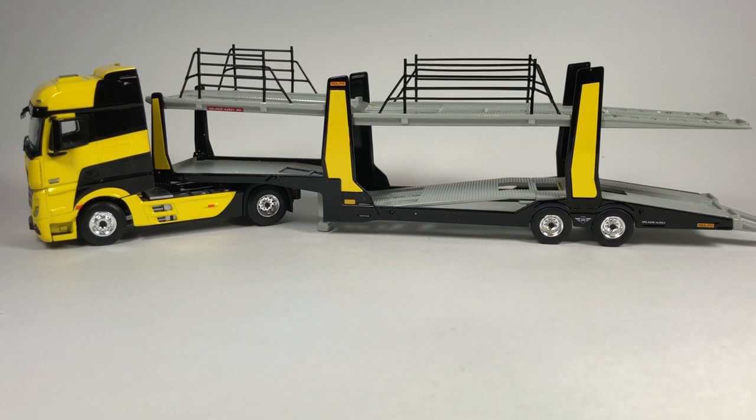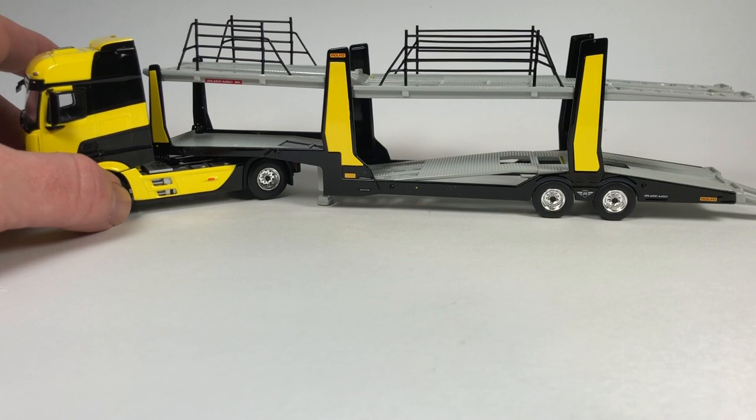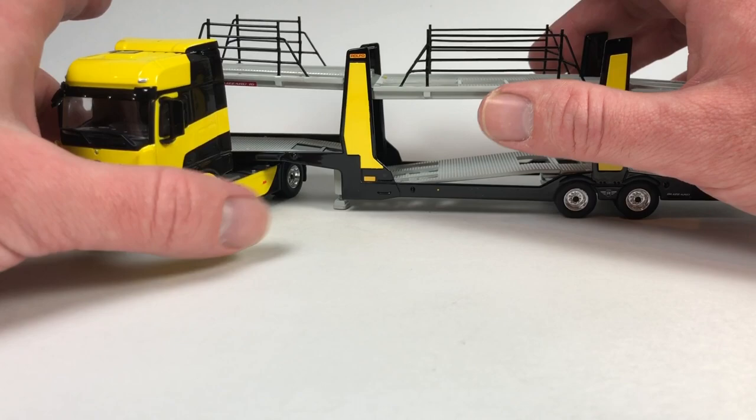Okay, so we're going to start with Mini GT, and we're going to start with this Actros car carrier. This thing is just pretty crazy. You guys know I've been saying this a lot lately. I've been loving Mini GT. I just like what they're doing. They're putting out a very cool variety of stuff, and this definitely shows that. So let's take a look at the trailer first and check it out.